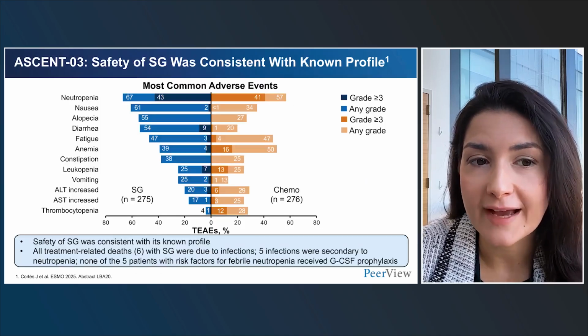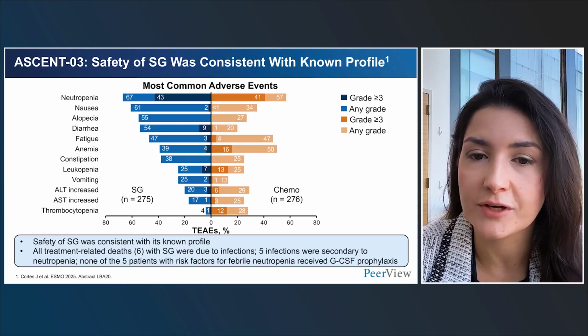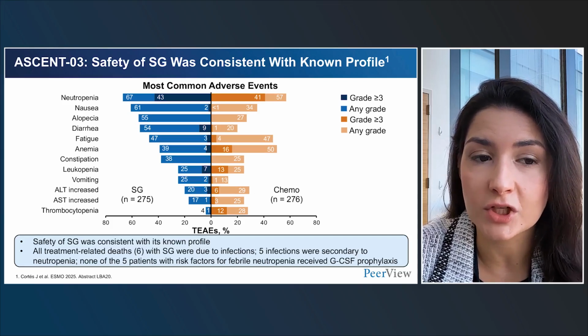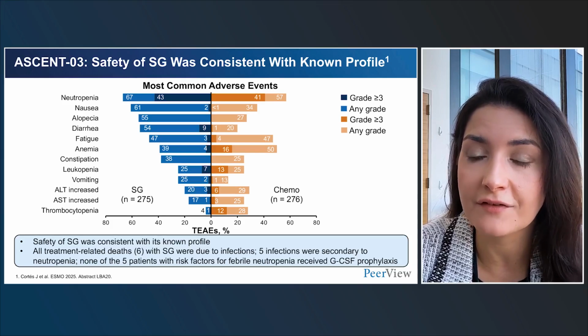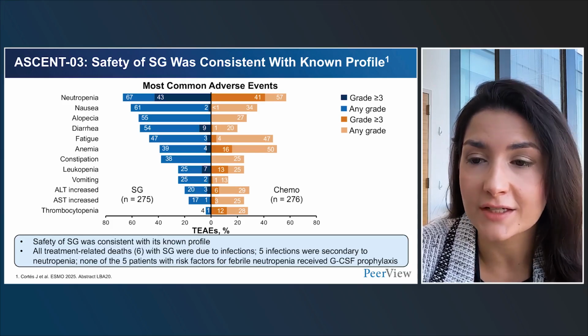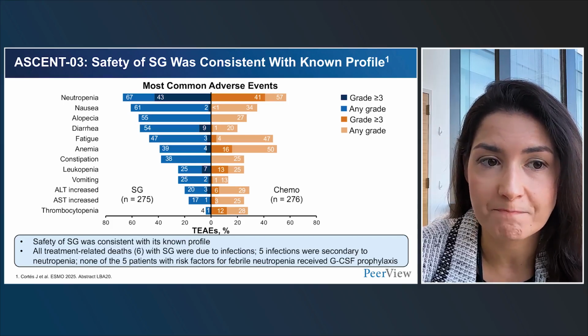So the safety profile seen in ASCENT-03 with sacituzumab govitecan was consistent with previous data in that the more frequent side effects were hematologic toxicity such as neutropenia, including grade 3 or higher neutropenia, and also GI toxicity such as nausea, vomiting, or diarrhea, in addition to alopecia.